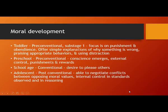The toddler, moral development. So the toddler is pre-conventional. Focus is on punishment and obedience. And they're mainly just focused on the immediate consequences. And the best thing to do is avoid punishment as much as you can.